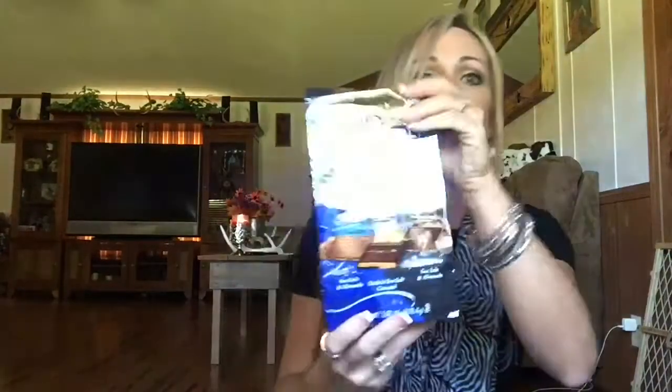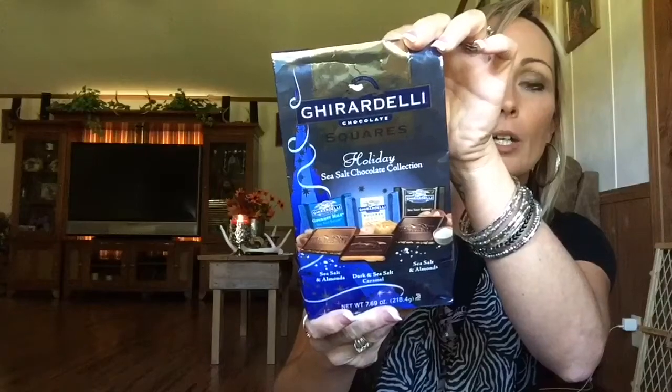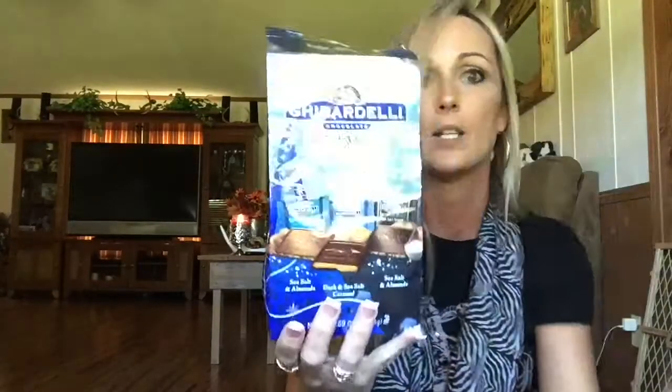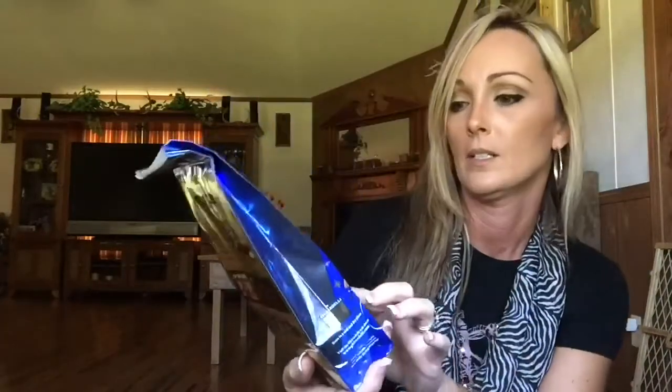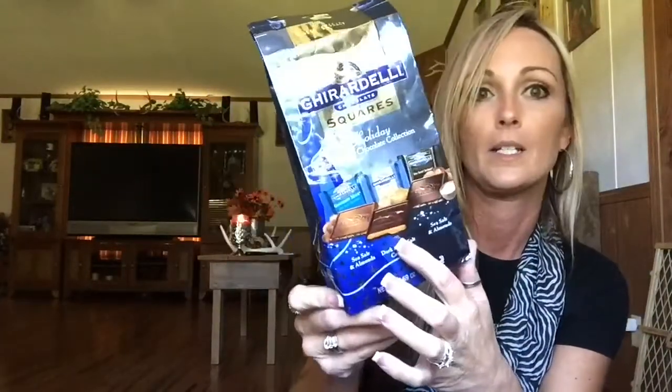Picked up these. These are the Ghirardelli. I don't even know how to say them, but I love the sea salt kind. These are my favorite. The dark chocolate and sea salt with caramel. Oh, it's so good. Already opened it up and ate one. They were starting to get kind of soft, so I need to let them harden back up.